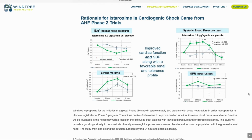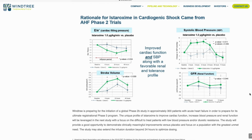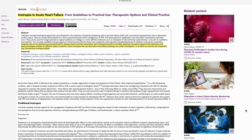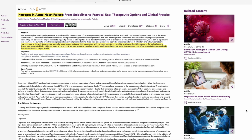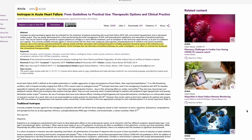Istaroxime has shown in early clinical trials to improve both heart function and blood pressure with fewer side effects compared to existing treatments. The current existing treatments used in practice are agents called inotropes and vasopressors, which are often associated with increased mortality and misuse. When you combine the lack of clear benefits and increase in chances of death associated with the use of these inotropic agents, it leaves istaroxime in a prime position to be fast-tracked to approval and authorization.